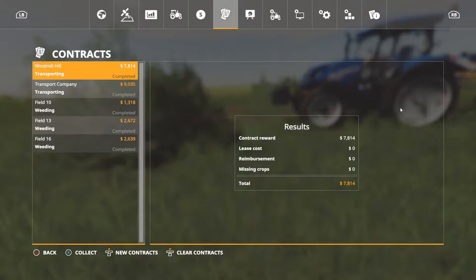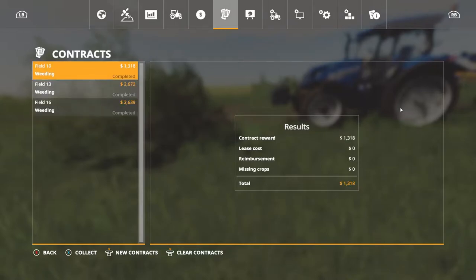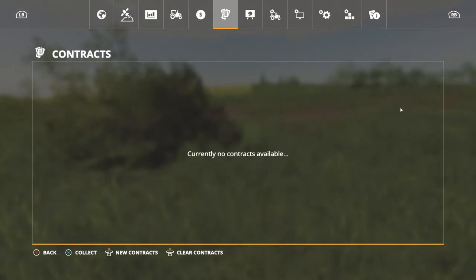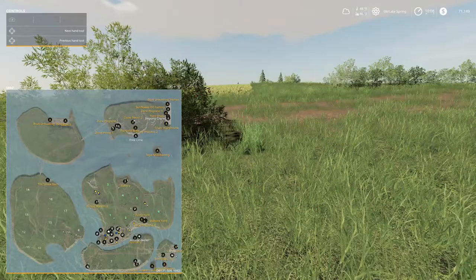Transport, 7,814. $9,035 transporting on that one. And we got three weeding, 10, 13, and 16, which is, you can see them there. 13, 26, and 26. I needed that money. As you can see down here in the bottom right, balance is $71,149. Loan is zero. That is good. Still no loan. I'm doing pretty good, folks.